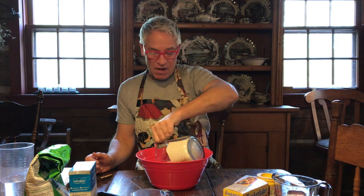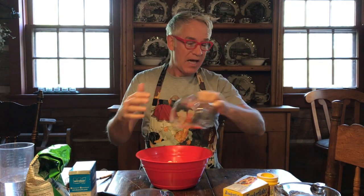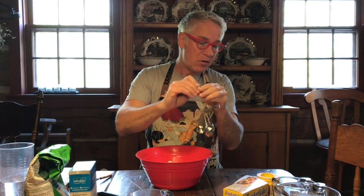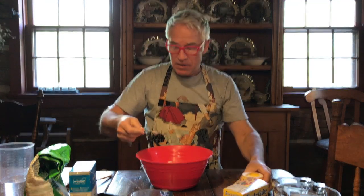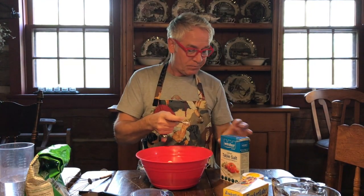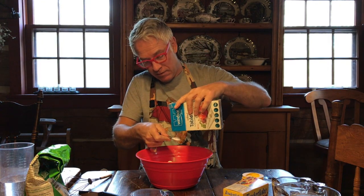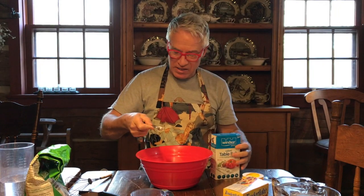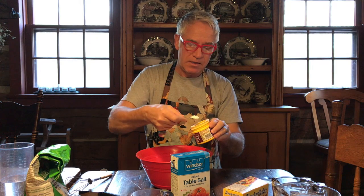So all you need to do is take 5 cups of flour, that's 4, that's 5, and then you add a teaspoon of baking powder and a teaspoon of salt. So just do a little of that and a teaspoon of salt. And then you're going to add, that was not a teaspoon, that was a half a teaspoon. Oh my gosh. See when I'm in a hurry?